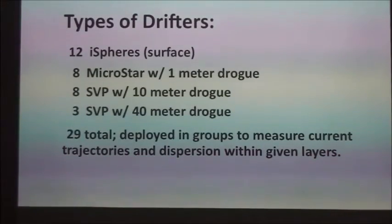So the types of drifters we had, this is the total number that we had on hand. There were 29 total, but out of all those drifters, I only put a portion of them out at any one time. The iSpheres are the ones at the surface. Microstars have a 1 meter drogue, and the other two are surface velocity program drifters, with the 10 meter and 40 meter holey sock drogue. So I'm going to go through these guys.